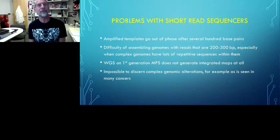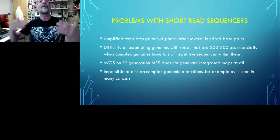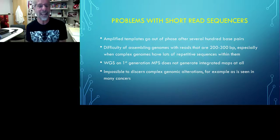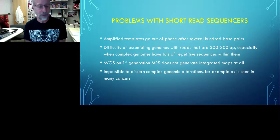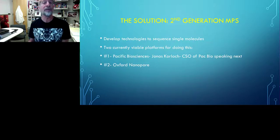And it's quite difficult to assemble a human genome that's 45% highly repetitive sequences with 200 to 300 base pair pieces. In reality, what you're doing is generating a map of the genome of individual pieces so you can line that up against a reference genome. You're not generating an integrated genome. The other issue is that it's really impossible to discern complex genomic alterations, for example, those that occur in cancer. And one last thing that I don't even have on the slide is that when you're sequencing transcripts and looking at transcript isoforms, you can't tell one isoform from another with short reads. However, long-read technologies could do this.